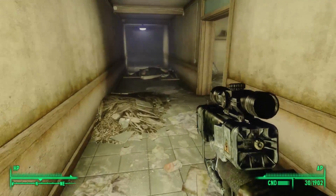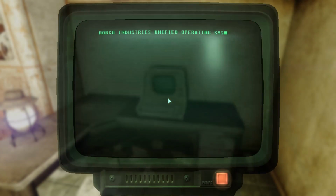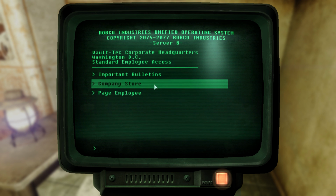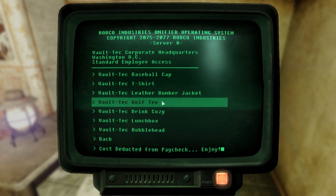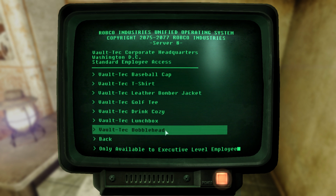Backing out and turning down the hallway, we can take the first right, where we find another terminal called Vault-Tec Employee Terminal. Here we find all the same bulletins as we read earlier, with 2 new sections. Employee Store, where we find a bunch of items for sale. A baseball cap, a t-shirt, a leather bomber jacket, a golf tee, a drink cozy, a lunchbox, and a bobblehead. Each time we click on one, we get a notice that the cost has been deducted from our paycheck. Enjoy! Except for when we choose the bobblehead. If we choose bobblehead, we get a notice that the bobbleheads are only available to executive level employees.